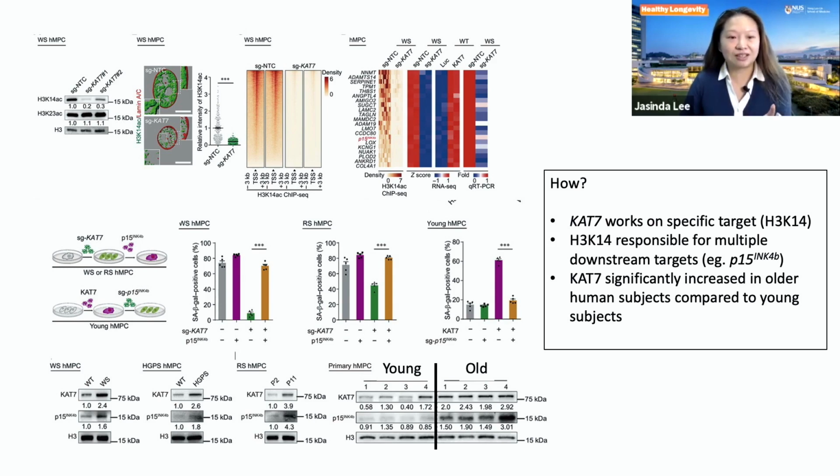With this interesting finding, they went back to look at some human sample data. They took samples from 20-year-olds and ran them alongside samples from 80-year-olds. Here, you can see samples from 20-year-olds have less Cat7 and less P15INK4B, as shown by the lighter bands, whereas in the aged samples, they found more Cat7 and more P15INK4B, shown by the darker bands. This agrees with the previous cell results, and all this data strongly suggests that Cat7 is indeed involved in aging.